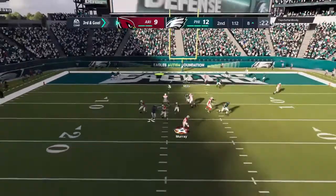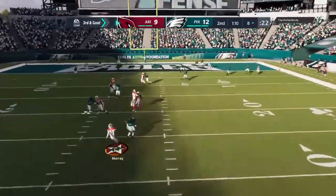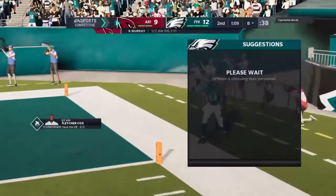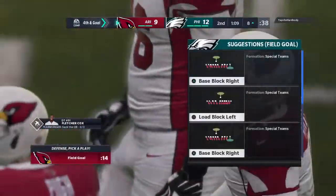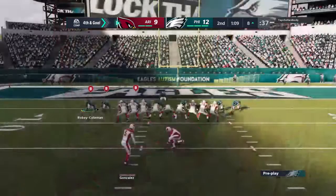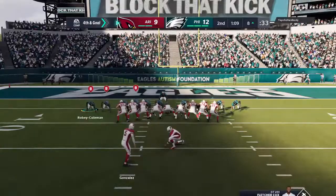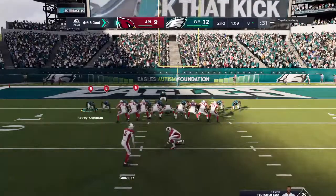Here's Murray. Flush to his right. 4th down now looming after Philly's defense stands tall in coverage. To the sideline and incomplete. On 4th down, here's Zane Gonzalez for the Cardinal field goal. This from 25 yards out.